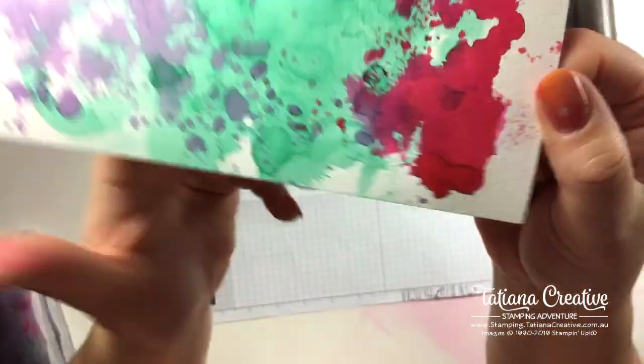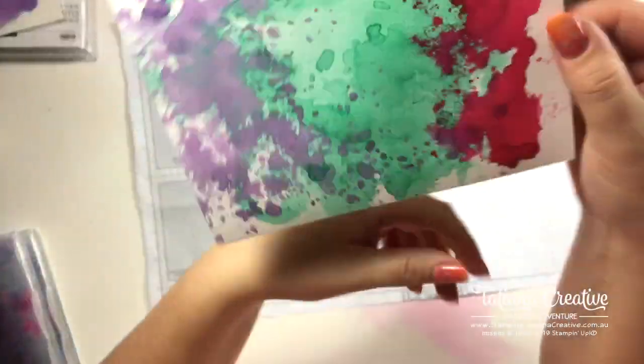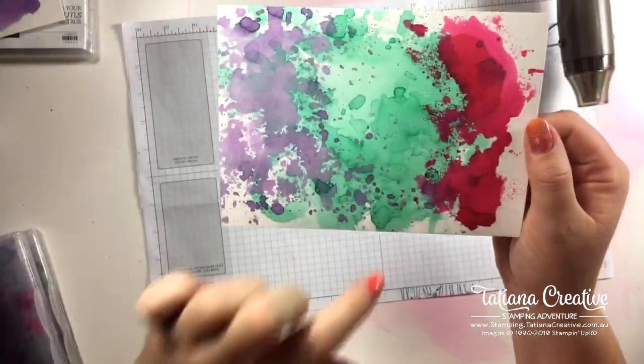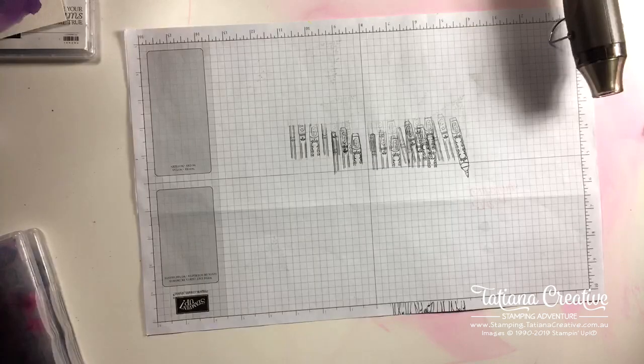So when you use the heat tool to dry, can you see there? You can see the edges of that splat, and that's kind of really cool. And you can see some of those there. To normally get that, you would need to layer.